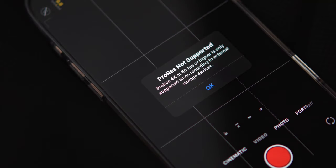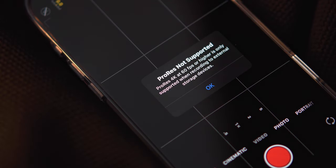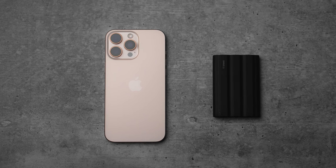So first of all, the sizes of these log files are extremely big, and Apple doesn't let you shoot anything above 4K 30fps without an SSD. And even after using an SSD, you don't get the manual controls. So for that, you have to use the Blackmagic camera app.